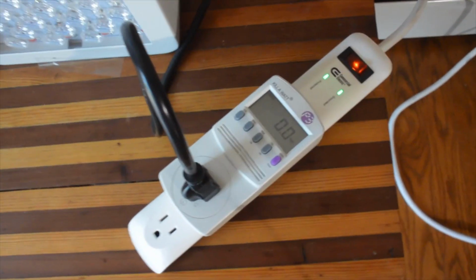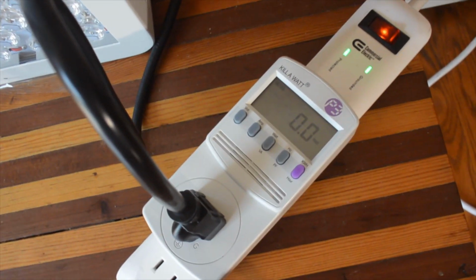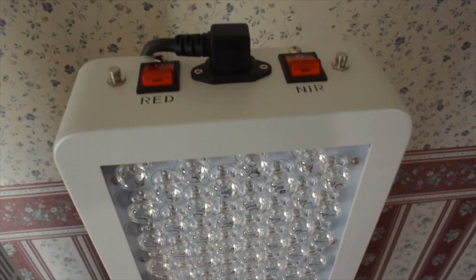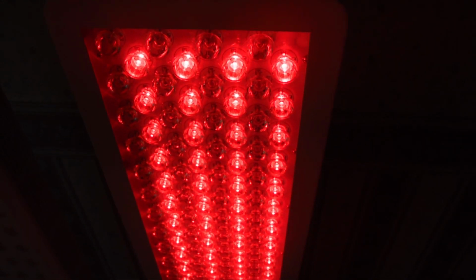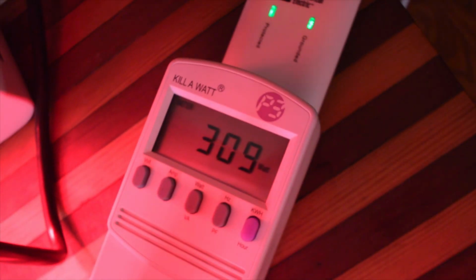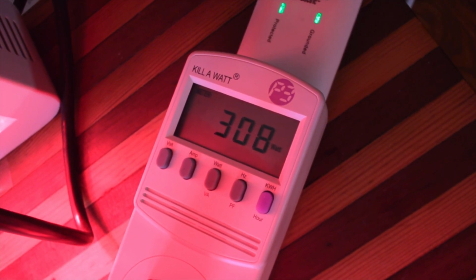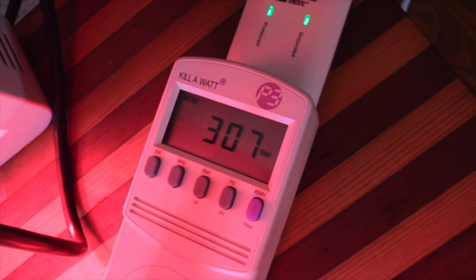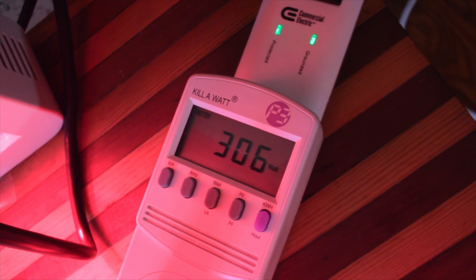We use a kilowatt meter. You'll see that, and we'll get started. Okay, so we have the VIG1000 plugged into our kilowatt meter. Right now it's not on, so it's not drawing any watts. We'll go ahead and turn on the VIG1000. We're going to do both wavelengths, red and near infrared. Both come on. You hear the fans coming on. Let's give it a minute just to make sure the number settles in. So it's holding right at 307 watts. And remember we said this is a 1,000-watt rated unit, but it's really only doing 306 watts.